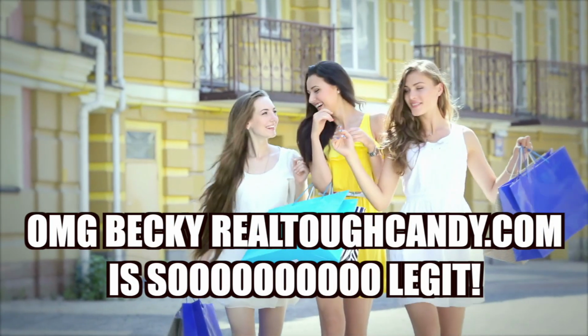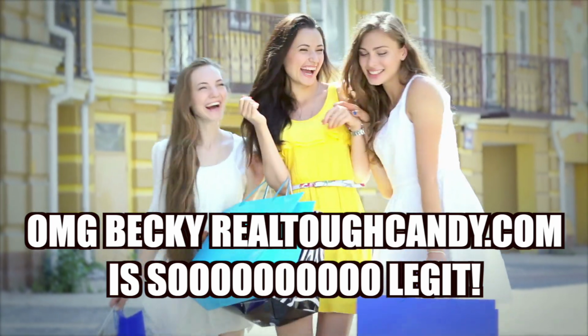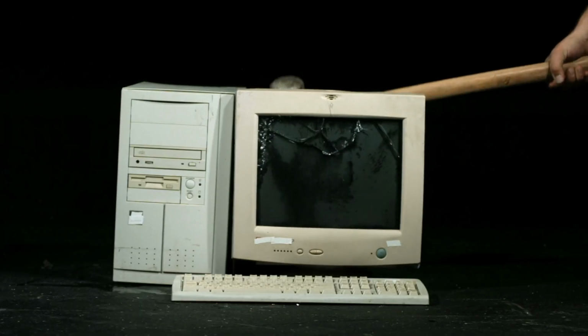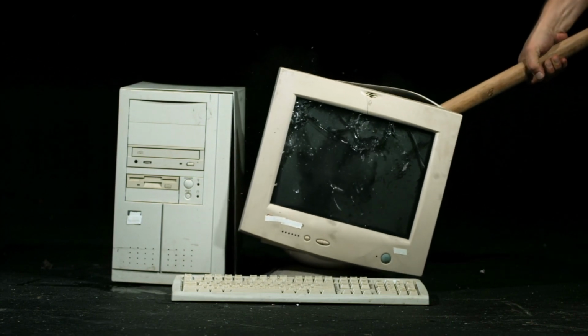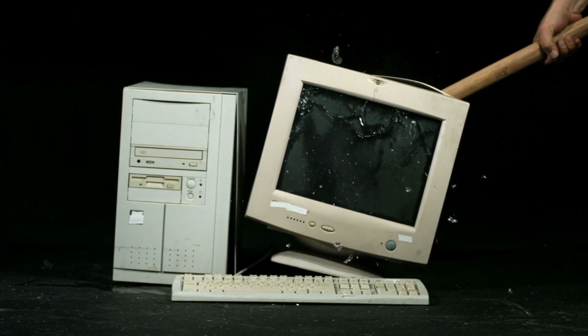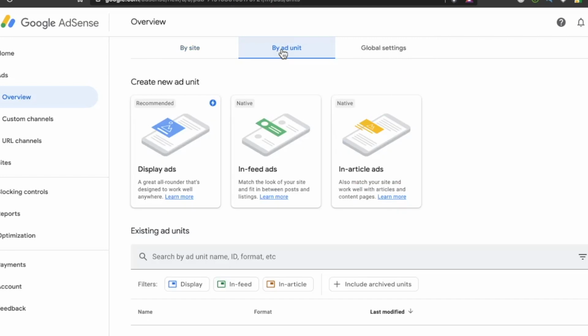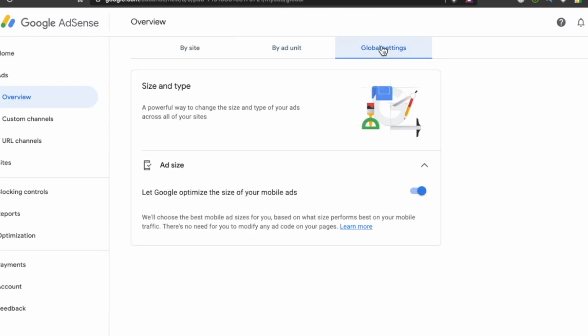You may think the story ends here, happily ever after. Yeah, no, I fell for the temptation of ads and absolutely killed my site's performance. Let me explain how that happened. A few weeks after I hired my first writer back in March of 2020, I decided to put ads on RealToughCandy.com. And while the money was decent for the traffic I was getting, the user experience was abysmal.